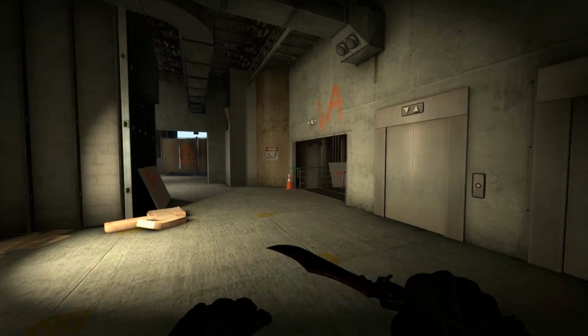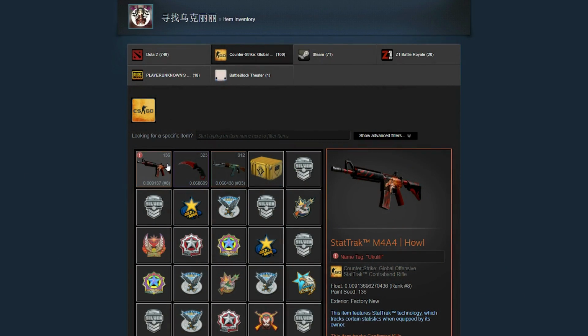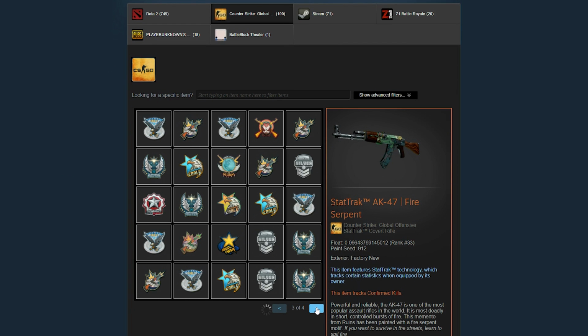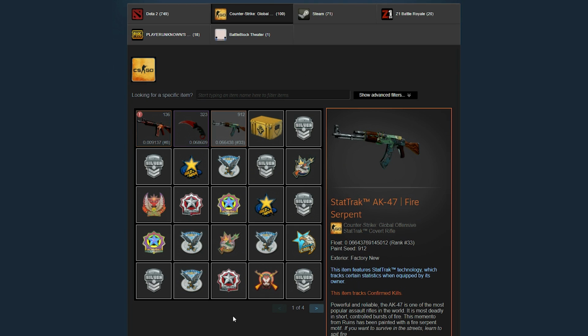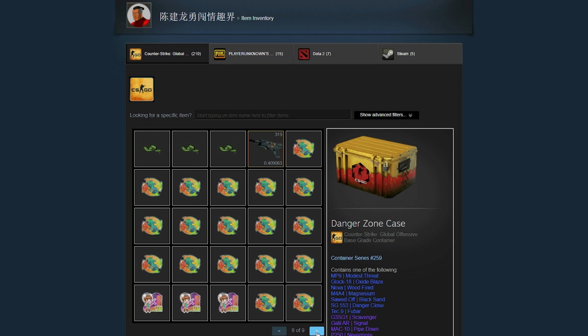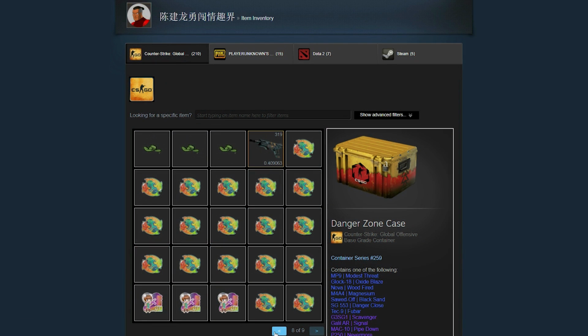Now, this guy is a bit of an extreme example, but I keep seeing Chinese collectors holding onto a bunch of stickers like these for reasons that don't make sense. So, this guy, for example, he's got a Howl, he's got a Factory New Crimson Web Karambit, he's got a StatTrak Factory New Fire Serpent, and all these random stickers from the Skill Groups capsule. And sure, he may just have unboxed those and might be too lazy to sell them, but then we've got this guy holding onto a bunch of music kits and holos from the Perfect World sticker capsules, which is kind of weird. I don't see why you'd want to hold those. Valve is selling Perfect World sticker capsules seemingly indefinitely, so there's no reason to stockpile a bunch of the stickers. And a lot of big collectors have spatterings of these stickers for seemingly no reason as well.